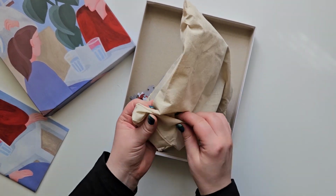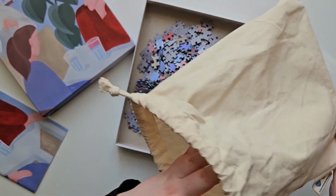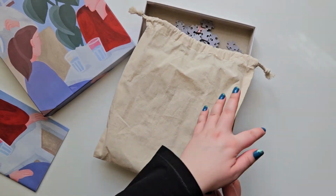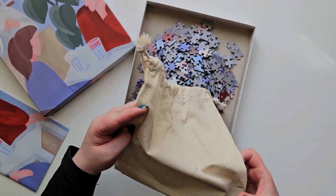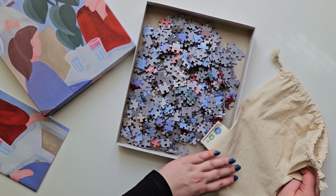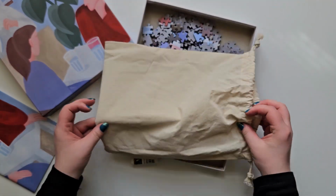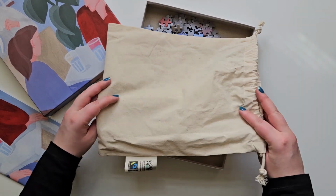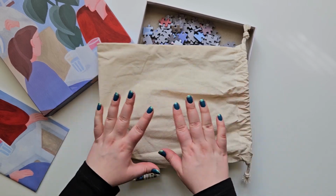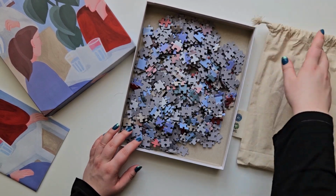This feels like a really great quality bag. And I actually also kind of like that there is no branding on this bag. So if you end up hanging this puzzle and don't need the bag for the pieces anymore, you could use this for all kinds of things. You could even use it for other puzzles from other brands, and it doesn't have the Das Puzzle Kollektiv branding. I actually really like that.